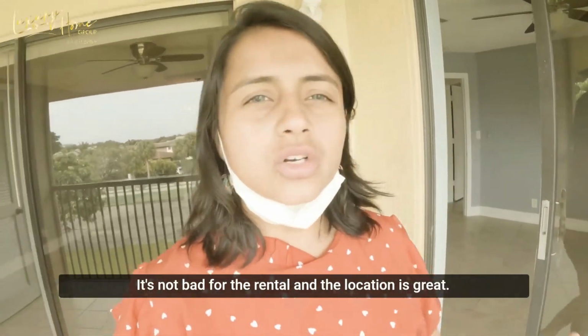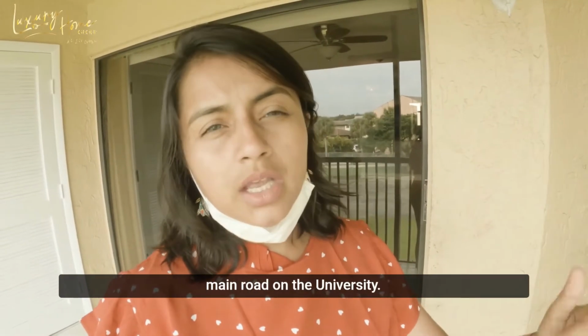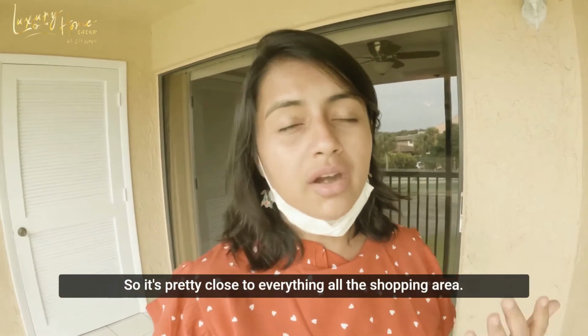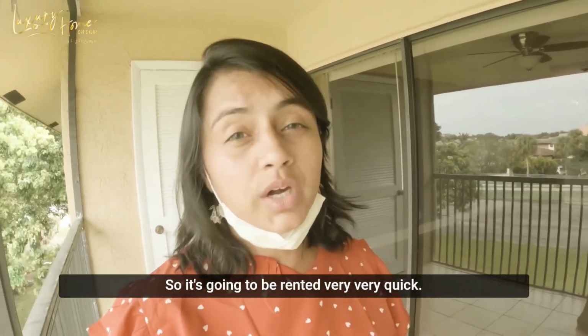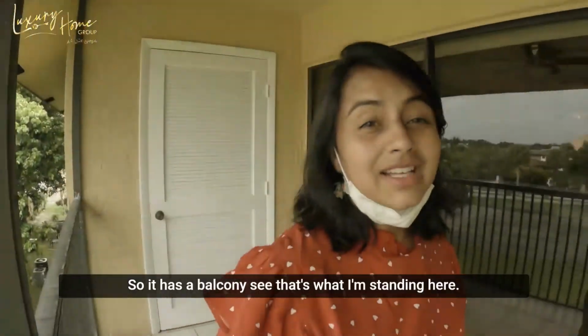And the location is great. The schools are nearby. It's near the Royal Palm main road and the university, so it's pretty close to everything, all the shopping areas. So it's going to be rented very, very quickly. Let's check this out, the view. Beautiful, right? It's a nice view. So it has a balcony.